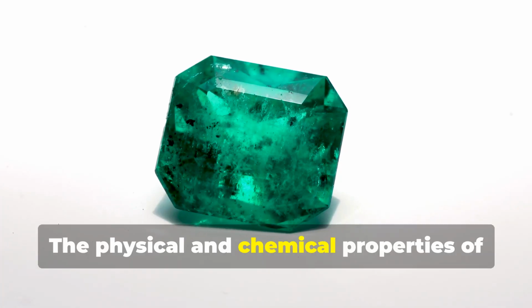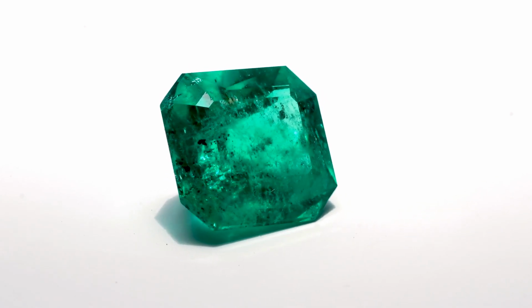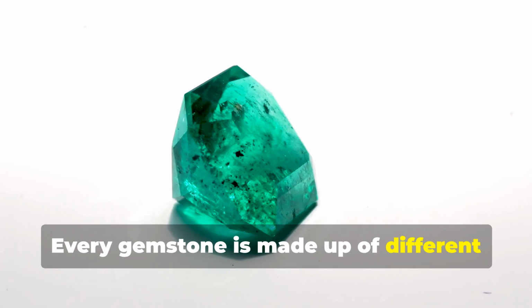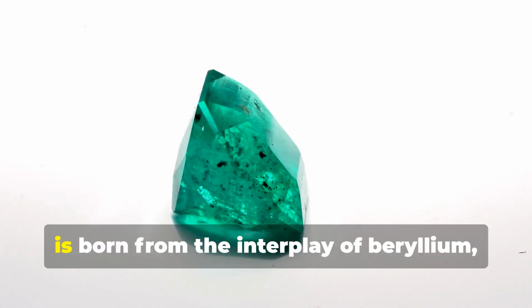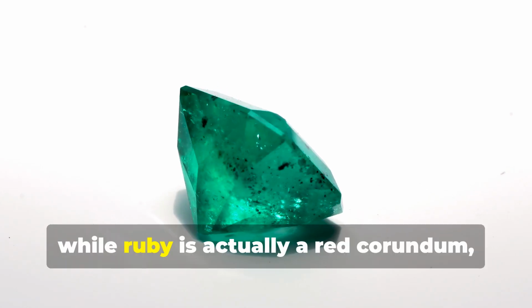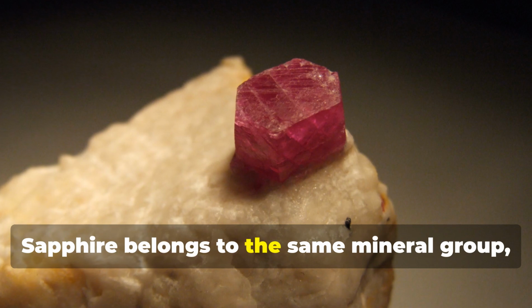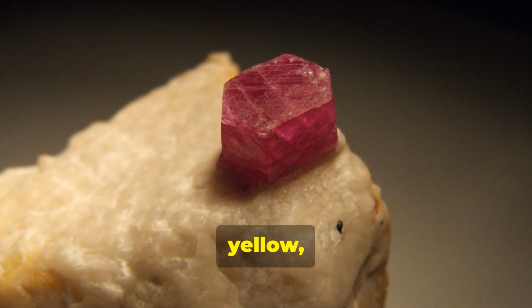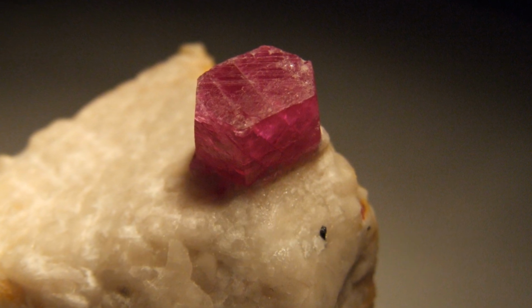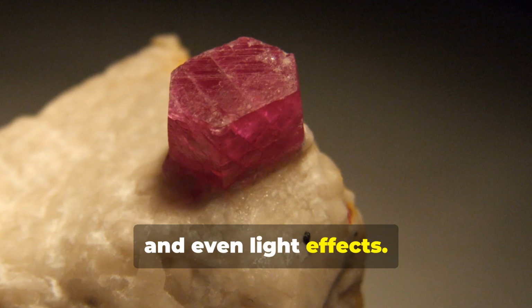The physical and chemical properties of gemstones determine what makes what we see so special, or what we don't see, but only feel. Every gemstone is made up of different elements. Emerald, for example, is born from the interplay of beryllium, aluminum, silicon, and oxygen, while ruby is actually a red corundum, its color given by chromium. Sapphire belongs to the same mineral group, only it's colored blue, yellow, or even pink by other trace elements, such as iron and titanium. Even a tiny difference in elements results in different colors, hardness, and even light effects.